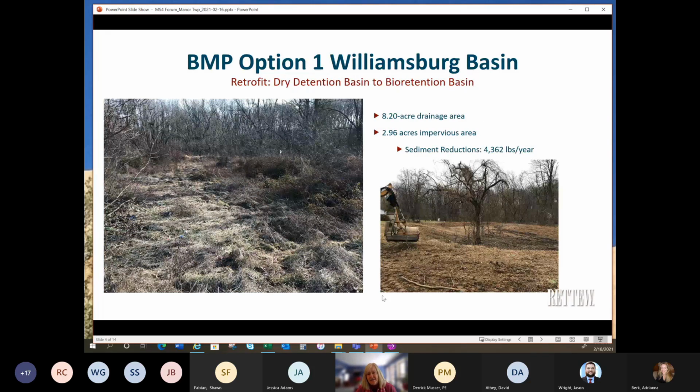So the first project, we call it the Williamsburg Basin because it's adjacent to Williamsburg Road. And as you can see from the picture on the left, the basin was really neglected. This residential development did border the Little Conestoga Creek, and so there was designated open space area along the creek that the developer owned and was supposed to maintain, but we know how that usually goes. And so we ended up with just a basin that I don't think the municipality had ever inspected since it was constructed. There were never any complaints about it, so there was really no reason for the township to go over there and check the conditions of it.